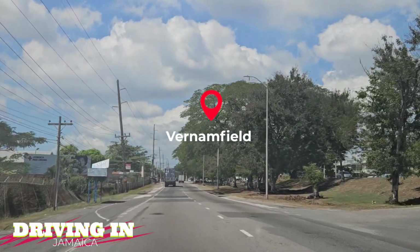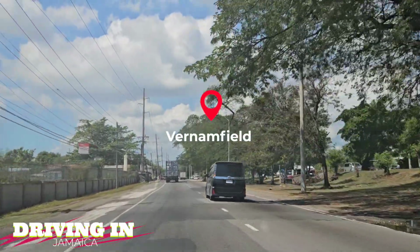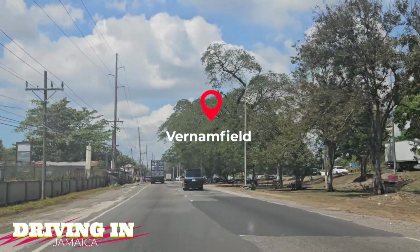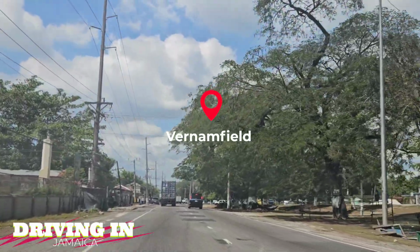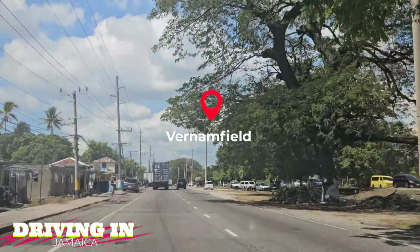And the plans to build that highway are already under way. They're building it out as we speak. So that's a done deal. That highway will be built. It's just a matter of time.